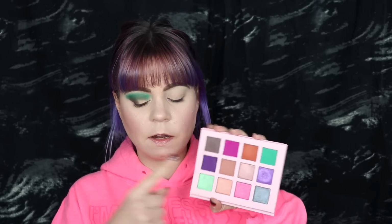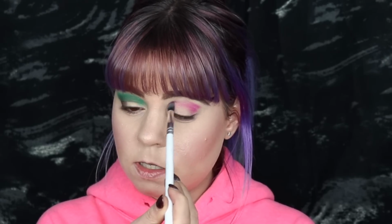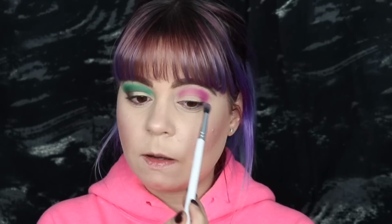Now for the other eye, I want to work with the pink and the purple, and just to see how they perform. So what I'm going to do first is dip into this pink shade right here. And this shade was the one that I was having some issues with the first time because it was getting kind of patchy and clinging on to a spot on my eyelid. So I'm curious to see if it does the same thing this time, but it doesn't seem like I'm having the same problem. So I feel like maybe I just didn't prime my eyes as well last time, or maybe I had done a look previously and I had some residue on my eye or something. So I mean, already you can see this shade is blending out pretty nicely.